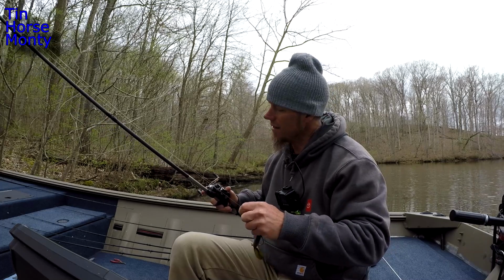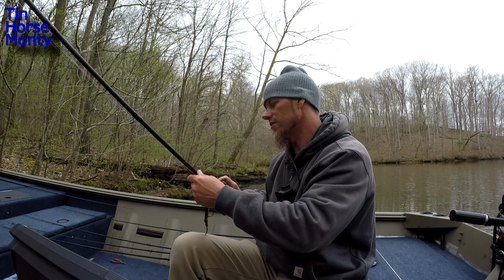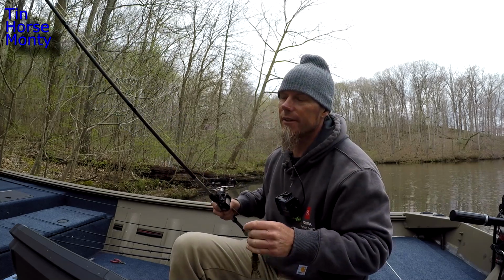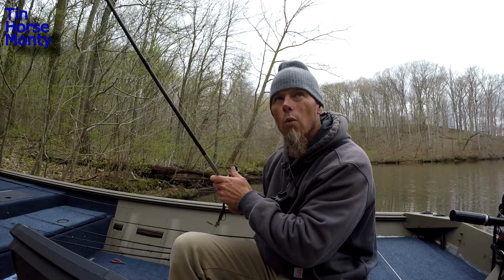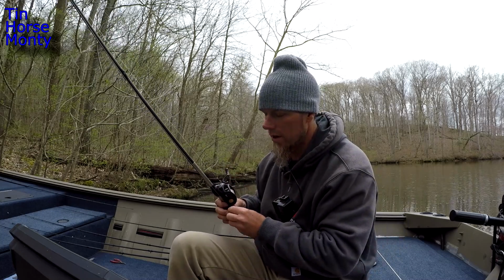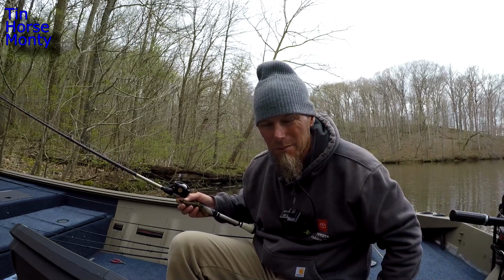And I got this. This is a 7'3" medium heavy action, moderate fast Hawgz Custom Light. This is their Magnum jig rod. It's a pretty good flipping rod, man. It does a good job. You flip this thing around wood right now, the fish are definitely relating to wood. So you could actually just key on wood all day and get bit, I would imagine.